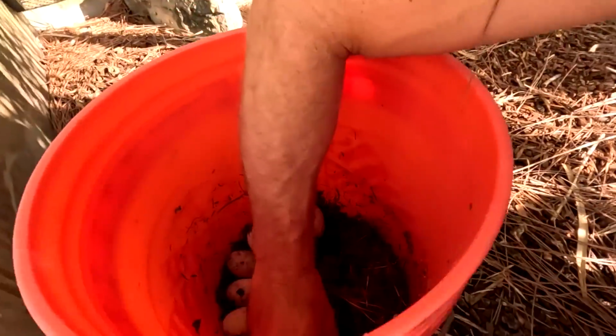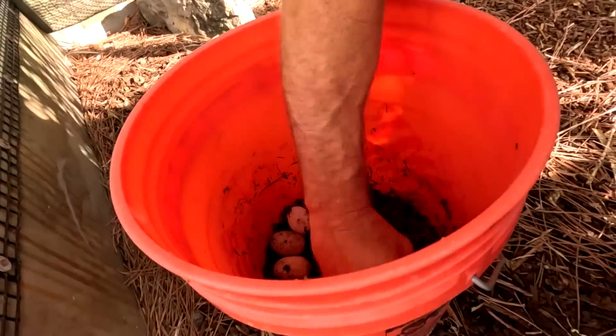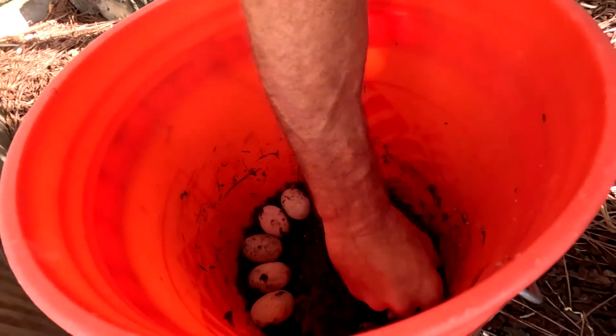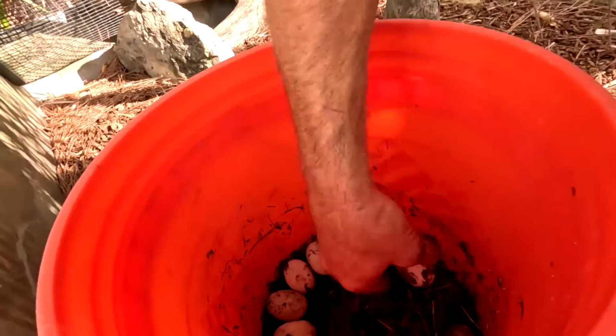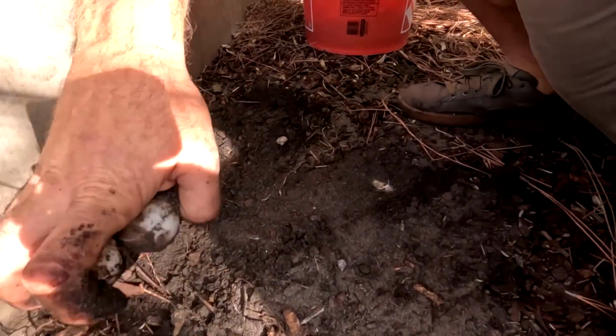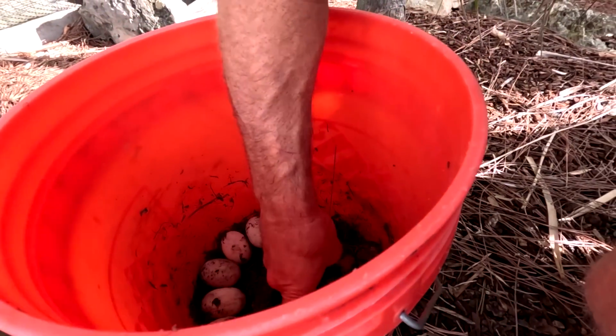But just to be safe, I'm going to place them on that side of the enclosure. Or rather, the bucket. Sorry. Just put them on that side of the bucket. So we're just going to move them out like this. Very good, very good. Oh, yes. So, we got ourselves 8 perfect eggs.